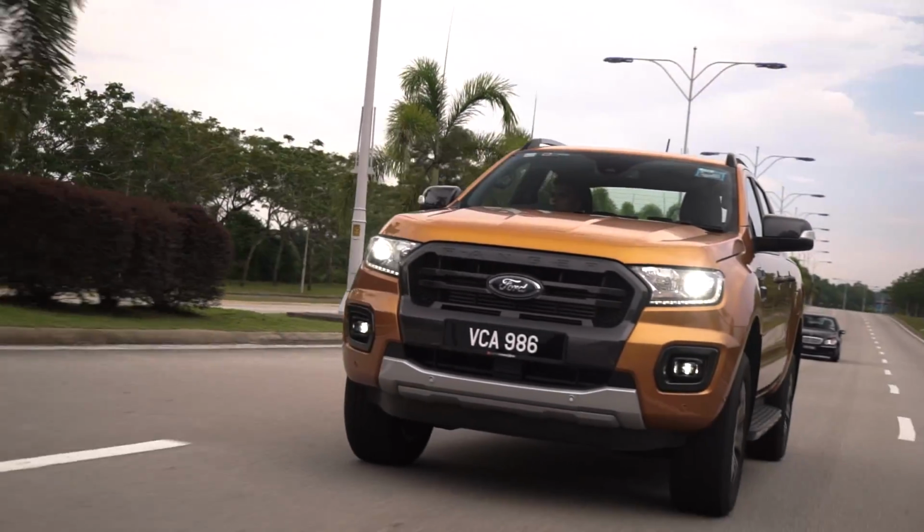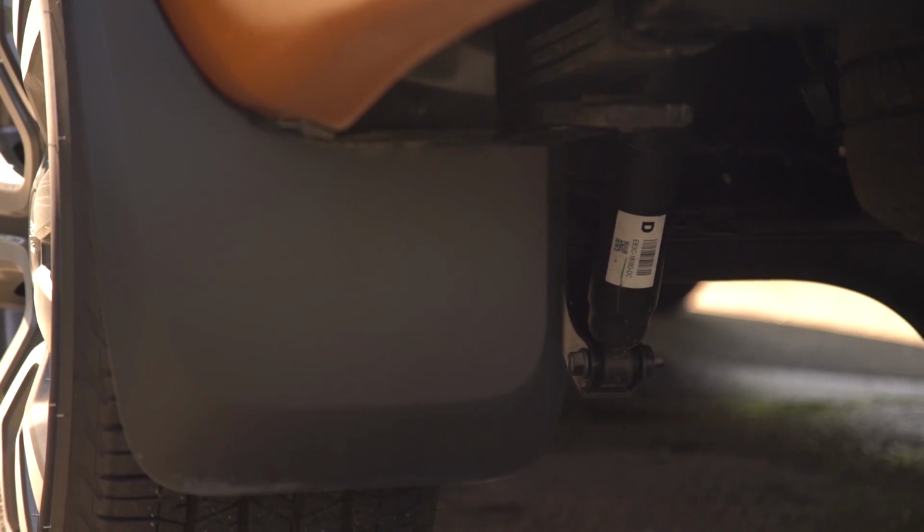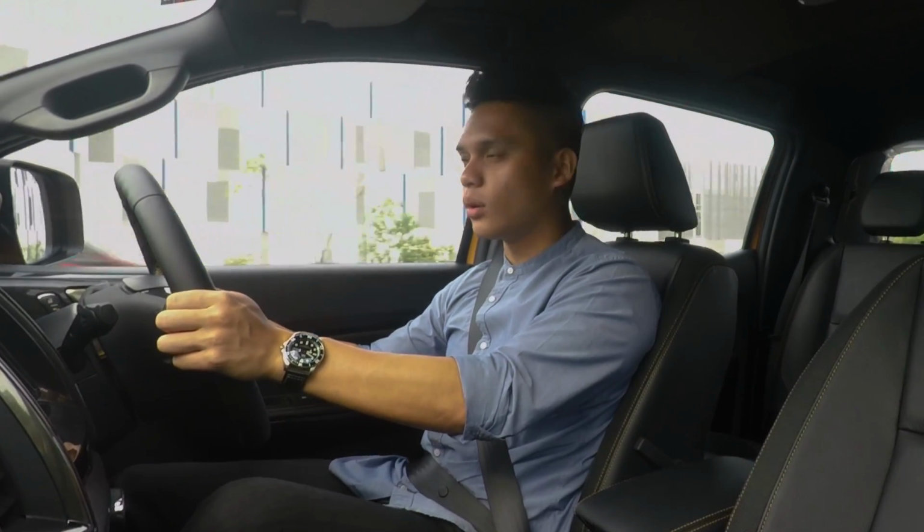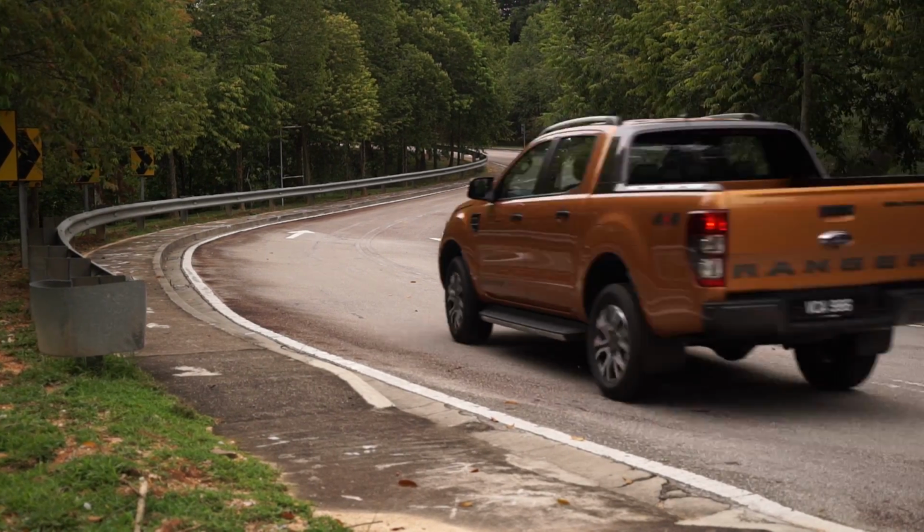And for comfort, the updated suspension can actually be felt. Comfort-wise, it's a little bit better than before, and it's less bouncy in the back, so your rear passengers don't have to complain so much about poor ride quality. As for the cabin itself, it's a lot more quiet in here because Ford has put in this active noise cancellation thingy which suppresses road noise or any external noise through the speakers via this microphone, and it actually works really well. Now, what about handling, you ask?